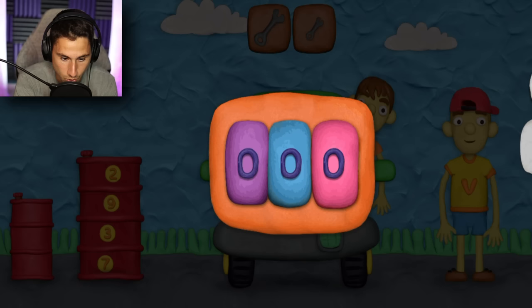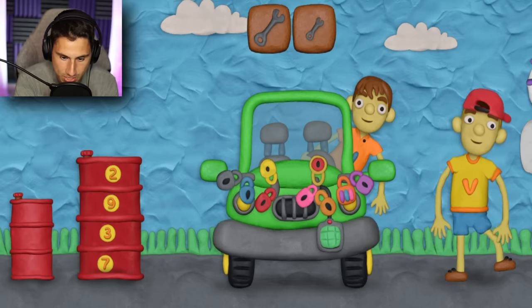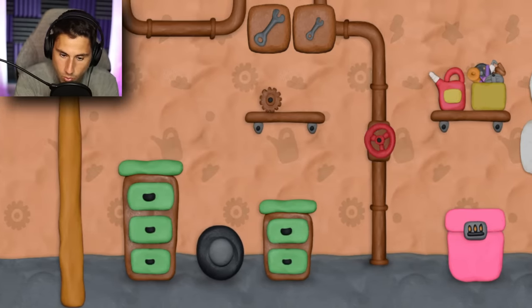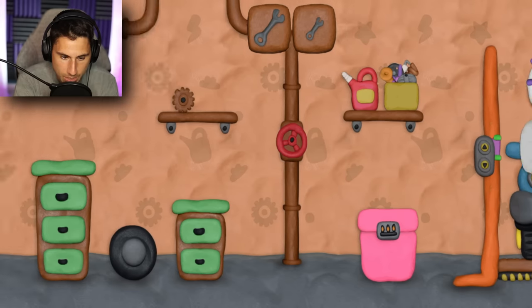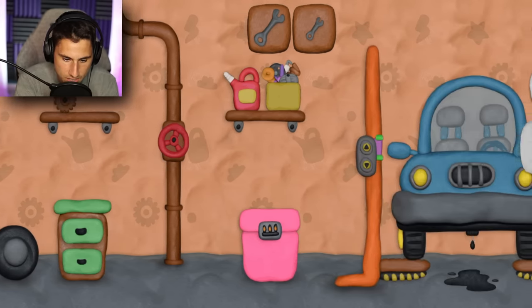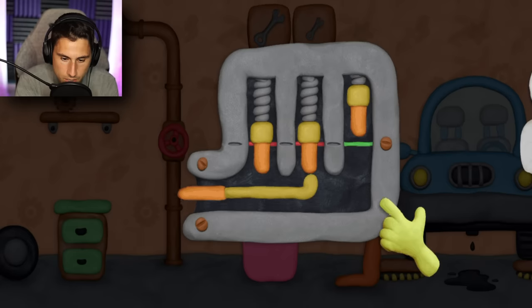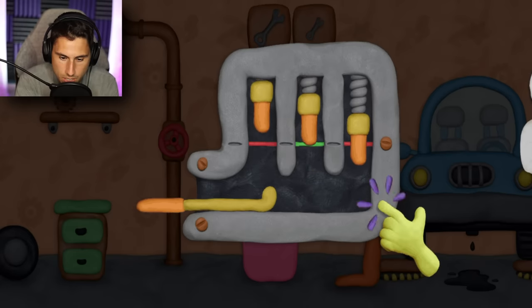All right, what is this one? We've got a purple, a blue, and a pink slot. So I need to look for something that's purple, blue, and pink. I see a little... Oh, what does that do? What does turning that do? There's like a pipe, but I don't know what that does. Oh, man. Oh, here we go. Now I'm picking a lock. How do I... Oh, one, two, three?